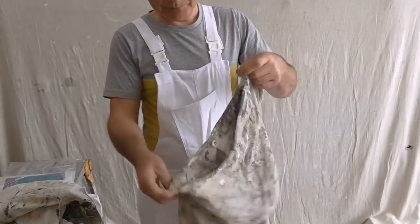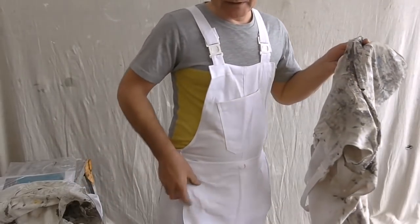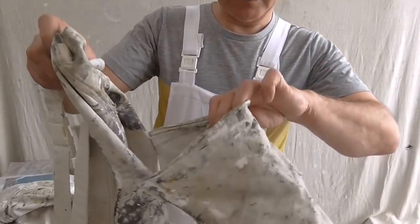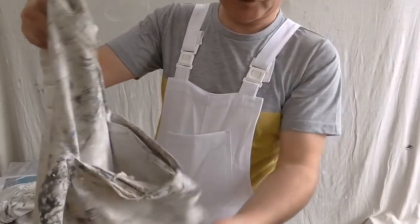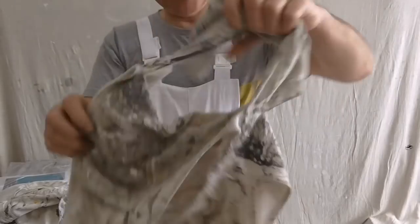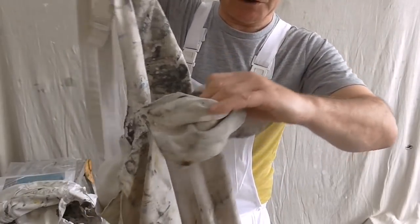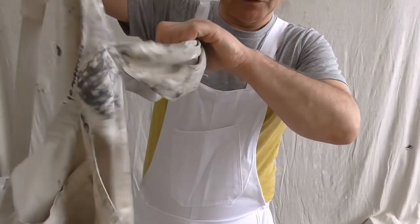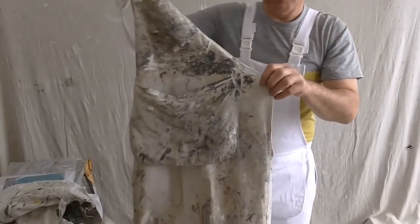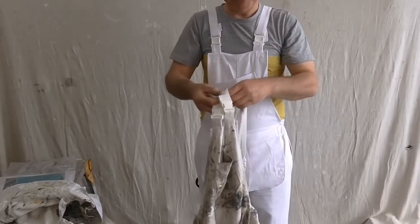And then obviously the bib is stitched on just like these. On these the bib failed, so you can literally just see that's the bib on its own, and like I say, all the rest of it is stitched, sorry, the bib is stitched to the other material. So same overalls, but just a bit cheaper there.